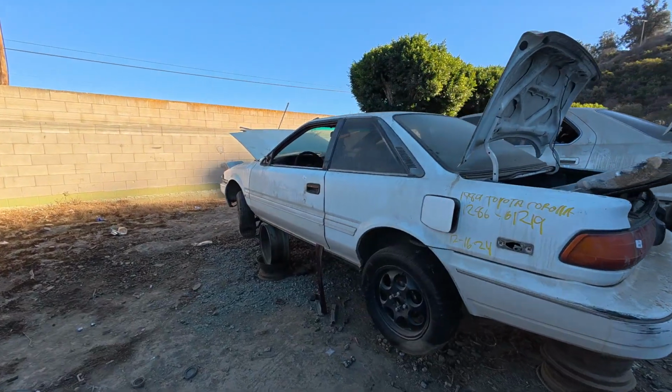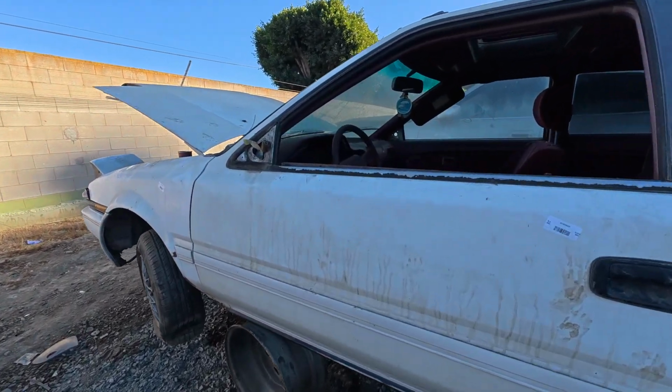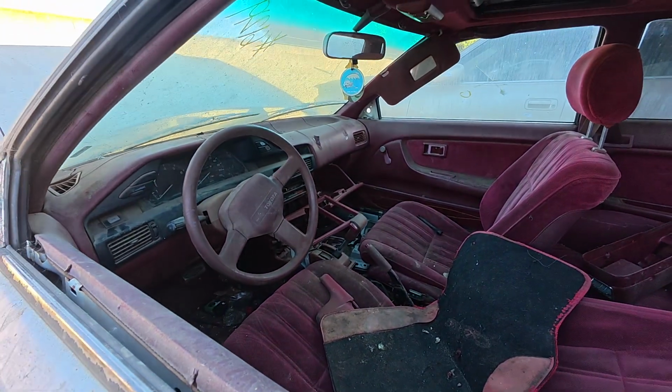Alright, let's start off with this. This here's a Corolla Coupe from '89, it says. Gotta love those old school Toyota interiors. Pre-airbag.